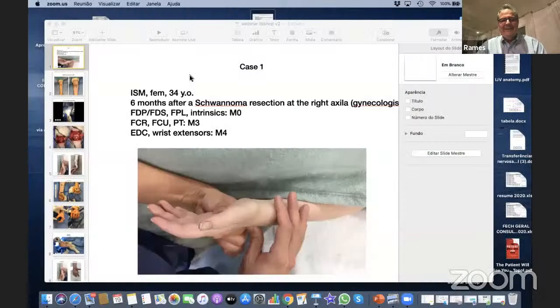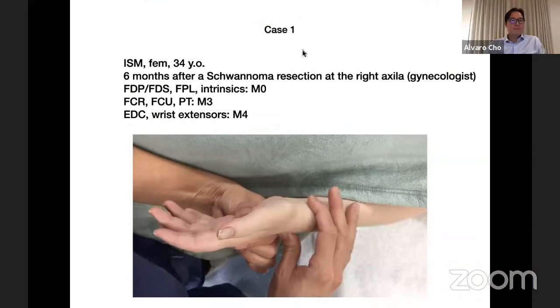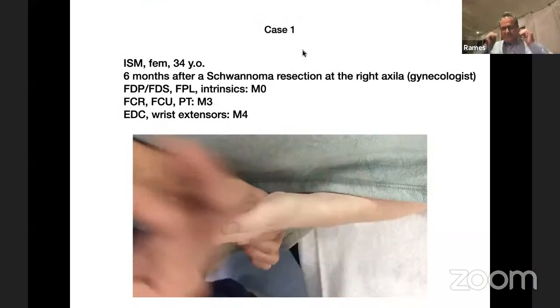We have other cases. Alvaro, you can share your screen to show the next case, please. Can you see my screen? Yes, I do. Okay, perfect.